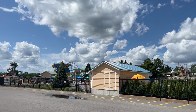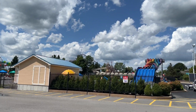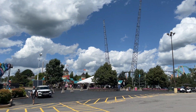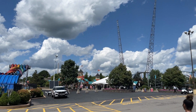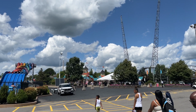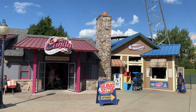Welcome to Six Flags Darien Lake in Corfu, New York. Now, we've been here before many years ago, but enough stuff has changed in the park that I wanted to do a little update. You can see the Slingshot, those two steel towers in front of you, and the big tent is the security checkpoint, and beyond that is the actual entrance. So let's just go forward through the entrance and onto the main midway.